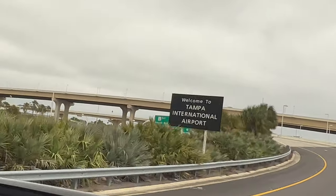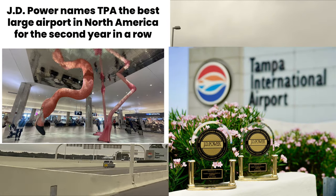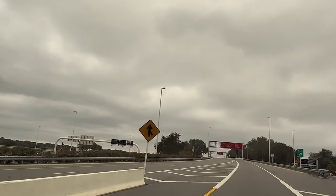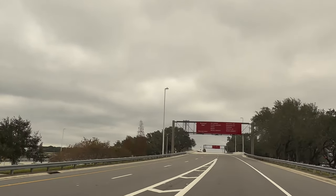All right, so like we said, we're going to take you on a tour of Tampa International Airport. And a fun fact, Tampa International Airport has been J.D. Power and Associates' best large airport in North America for 2 years in a row. And I'll say, we even get comments from visitors that come in about how easy the airport is to navigate. So I guess that says something.